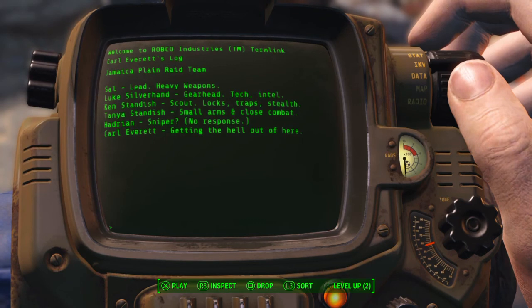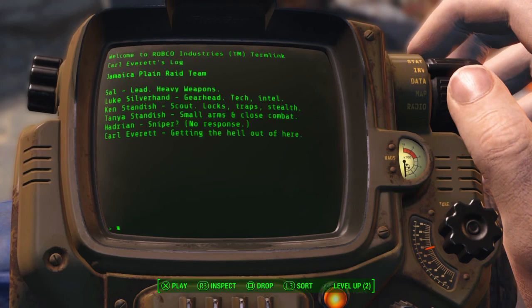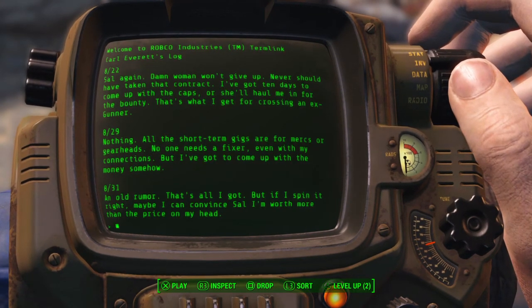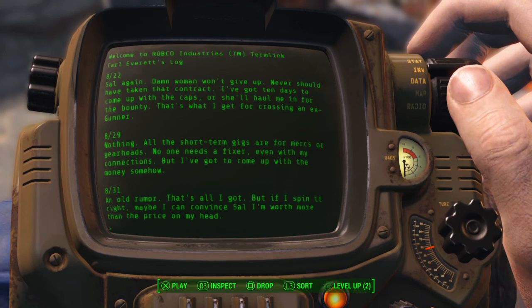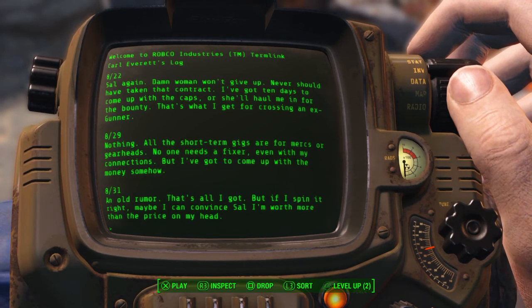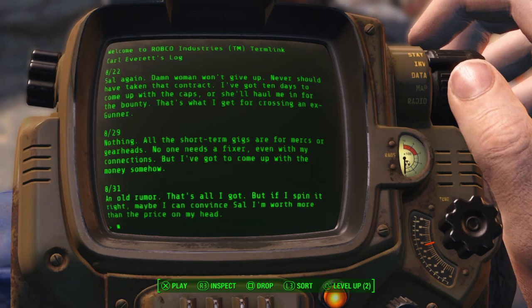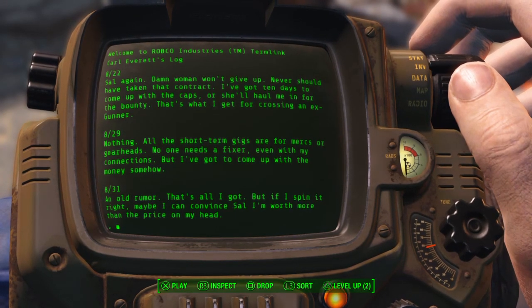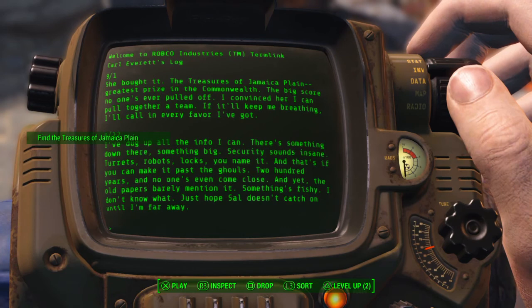So Jamaica Plain raid team. Sal, lead, heavy weapons. Luke Silverhand, gearhead tech intel. Ken Standish, scout, locks, traps, stealth. Tanya Standish, small arms and close combat. Hadrian, sniper, no response. Carl Everett, getting the hell out of here. August Logs, Sal again. Dan Warren won't give up, never should have taken that contract. Got 10 days to come up with the cat, so she'll haul me in for that bounty. That's what I get for crossing an ex-gunner. Nothing. All the short-term gigs are for mercs or gearheads. No one needs a fixer, even with my connections. But I've got to come up with some money somehow. An old rumour, that's all I've got. But if I spin it right, maybe I can convince Sal it's worth more than the price of my head. August. She bought it. The treasures of Jamaica Plain.